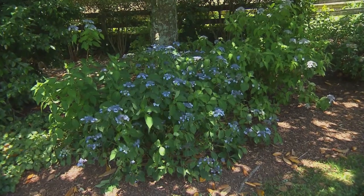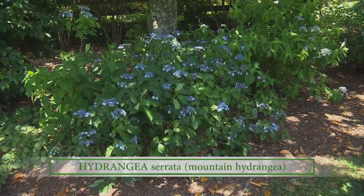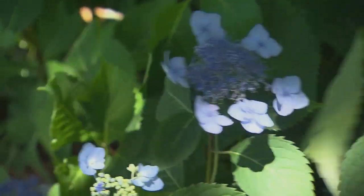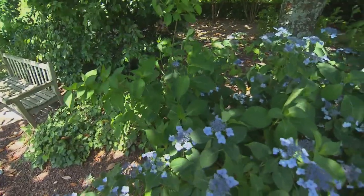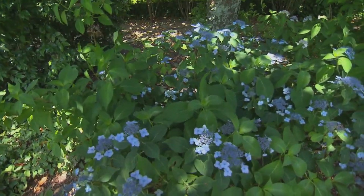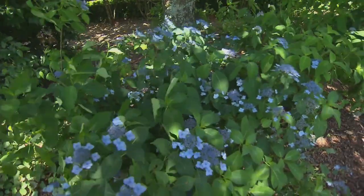So let's talk about serrata hydrangeas for a minute, because I think those are some that a lot of people aren't as familiar with. That's the Japanese mountain hydrangea. Similar to the big mop heads, but almost always, not always, but almost always a lace cap type bloom. Correct. And in my experience, a little bit hardier as far as the flower buds, a little more reliable blooming.